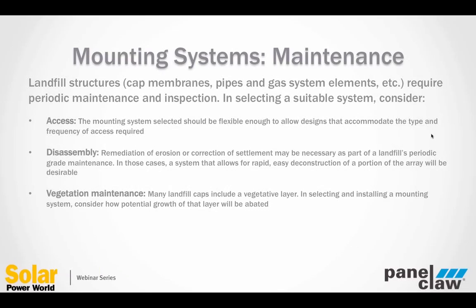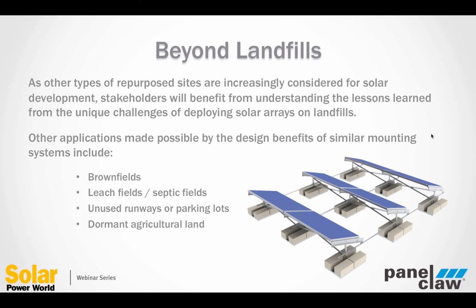I've run through very quickly a whole bunch of topics just to give you a high-level view of how to think about selecting a landfill, and then how to think about selecting a mounting system. This is obviously a much more complicated topic than I've had time to go through, but I wanted to give you a brief overview of some of the highlights. Certainly happy to answer specific questions during the Q&A or outside of this call.